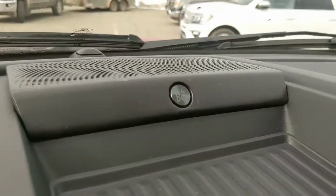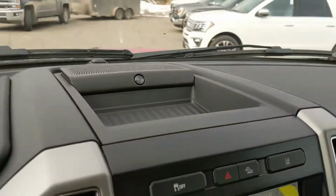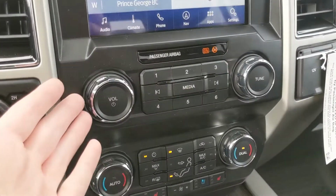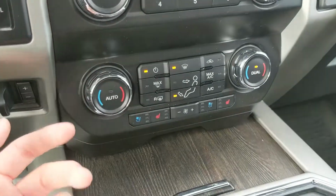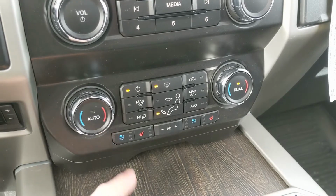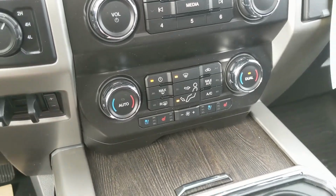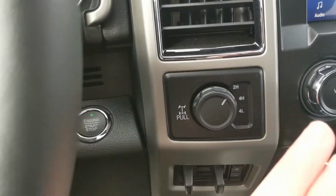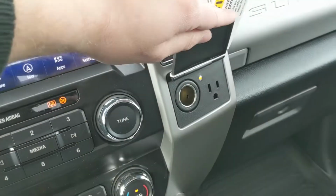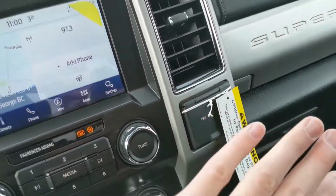You do also have a premium B&O audio system in this truck, so your music or whatever you're listening to is going to sound pretty decent. Moving down from your screen, you have your media controls, and then you have your physical climate controls, once again with dual front climate, but also heated and air-conditioned front seats, so you can stay comfortable no matter the weather or climate. To the left of that, you have your 4x4 controls with a locking rear differential and trailer brake controller, and on the right you have a 12-volt power outlet and 110-volt power outlet.